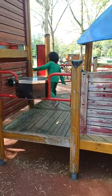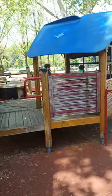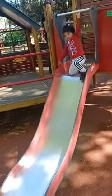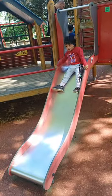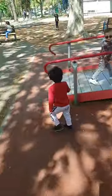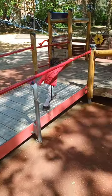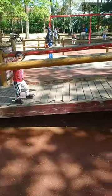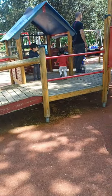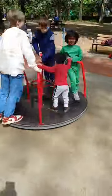What's up, Hannah? Come. First, he'll do some gymnastics and then he'll come down the slide. There he goes. Yoo-hoo! Hannah are playing with other friends.